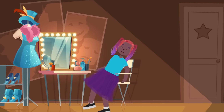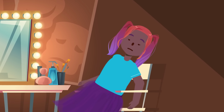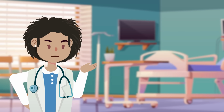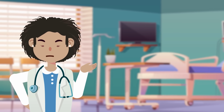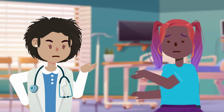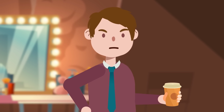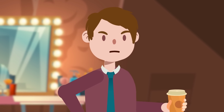Lisa was a famous top model. She was found unconscious in her dressing room during a photo shoot and taken to a hospital. Doctors said she had a severe allergic reaction, but when Lisa came to herself, she insisted she hadn't eaten anything all day.